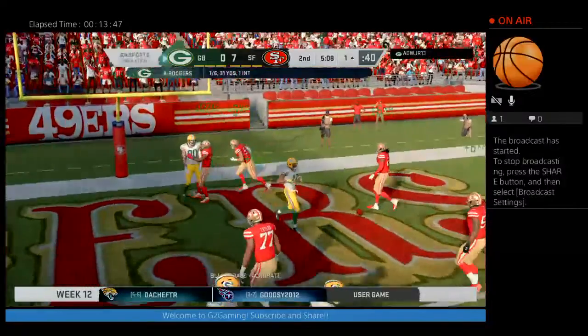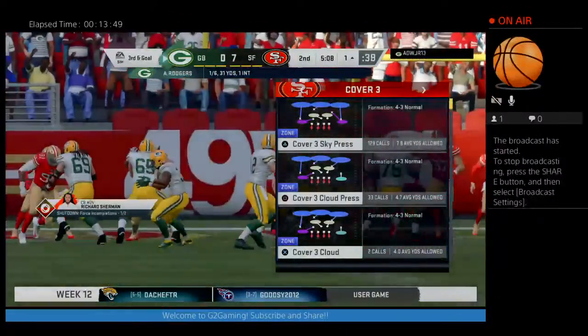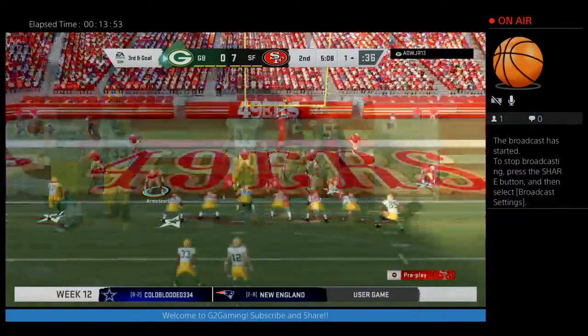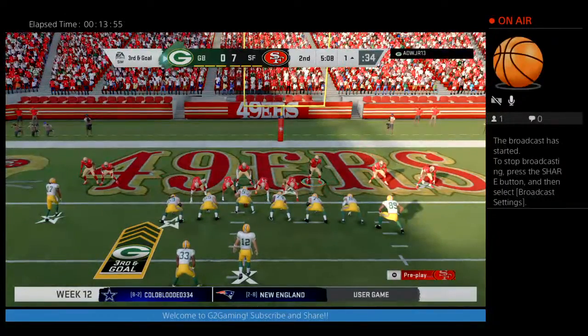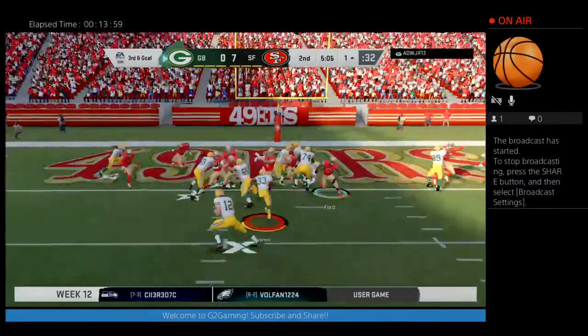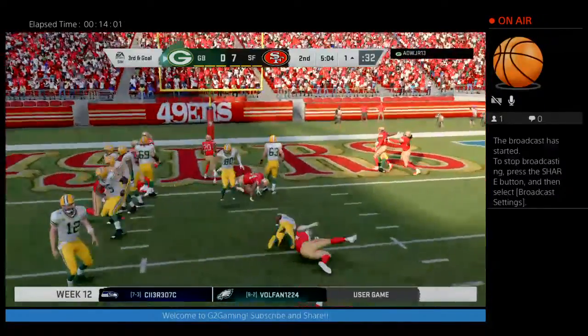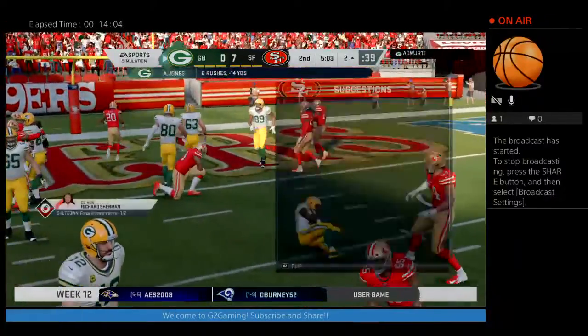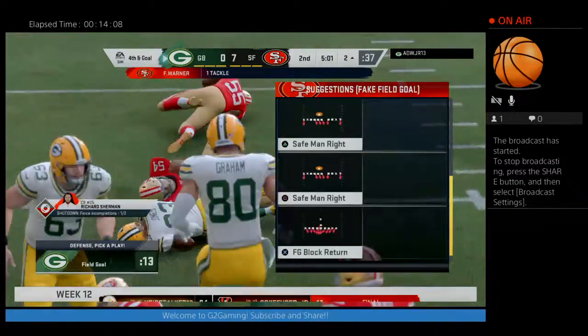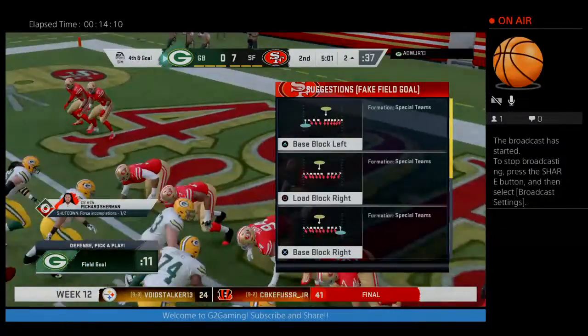On 2nd and goal, Rodgers. Devontae Adams, the intended receiver. But now it's 3rd and goal. The San Francisco defense trying to hold tough again. This is 3rd and goal. Here's Jones. Well, they hit him in the backfield, and he will not escape. And that is not going to get it done. 4th down now after a loss of 2. Well, let's see what they do.